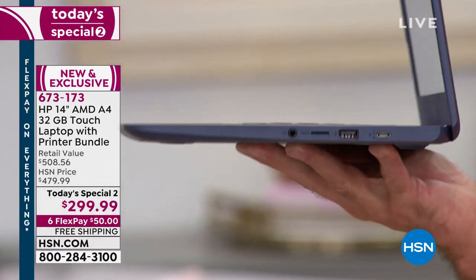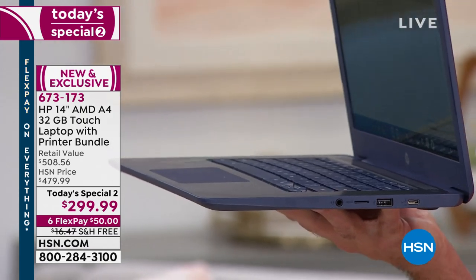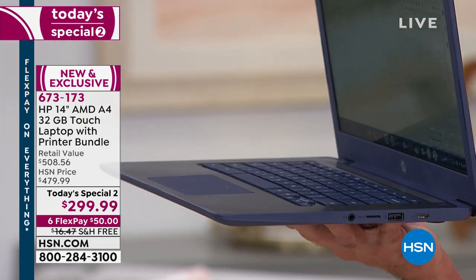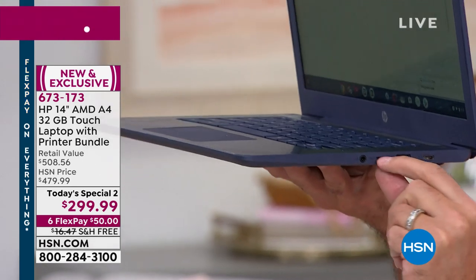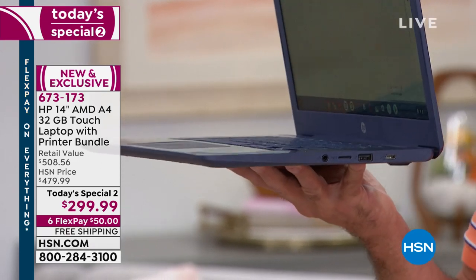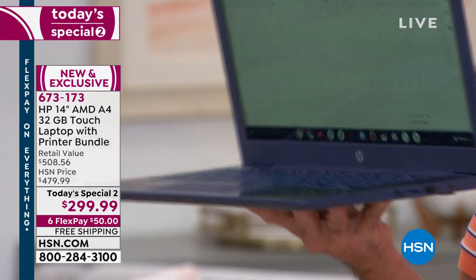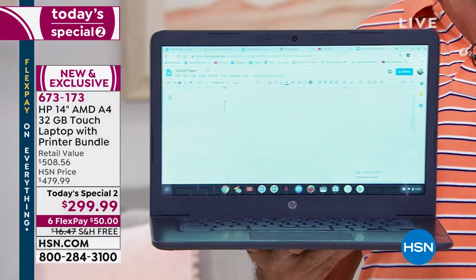Now, many of you won't do that. Most of us stream now. We don't necessarily store a lot of movies on our computer. Your documents, a lot of us store them on the various Google services in the cloud so that they're always available to us. So it's so easy. Don't worry about the size at all. If you wanted a 64 gigabyte, great. Pop in a 32 gigabyte card there and you've got a 64 gig touchscreen laptop plus printer at the most extraordinary value.